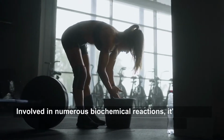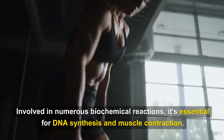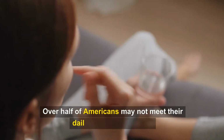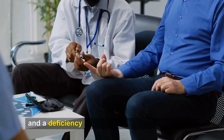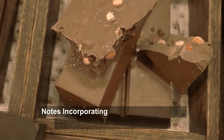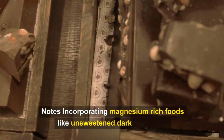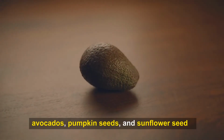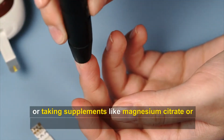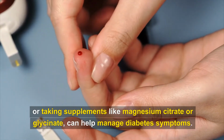Involved in numerous biochemical reactions, it's essential for DNA synthesis and muscle contraction. Over half of Americans may not meet their daily magnesium needs, and a deficiency can exacerbate insulin resistance. Incorporating magnesium-rich foods like unsweetened dark chocolate, avocados, pumpkin seeds, and sunflower seeds, or taking supplements like magnesium citrate or glycinate, can help manage diabetes symptoms.